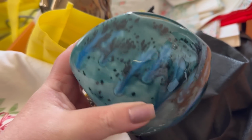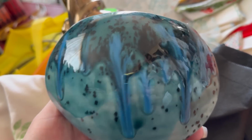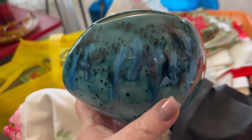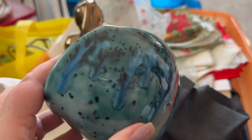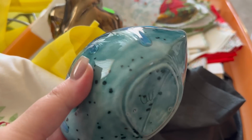That drip glaze is so good. Definitely 1970s fabulous. I love it. Blues and greens, and the shape is really interesting on this little guy. That was in the basement at the last house we went to. Yeah. Mixed in with just a bunch of stuff I would consider like donating type of things. So kind of got lucky on that. It's cool. I like it.